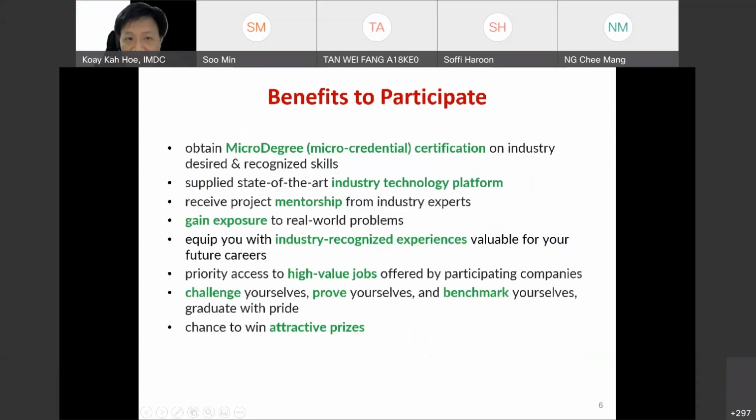Okay, and what are the benefits for you to participate? Mainly, apart from actually participating, you will also get a micro degree, which is a micro-credential certification on industry-designed and recognized skills, respective to the track that you are participating in. So you receive a lot of training and also some mentoring in various areas, including technical skills, soft skills, and design innovation skills.